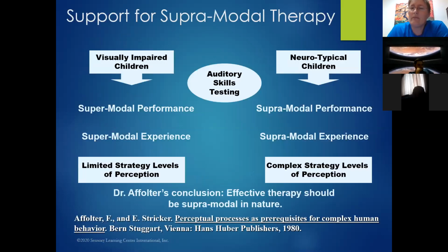Here's another one. Okay, so there's quite a few studies. If you want, just email me. I'll give you the contact information at the end. I'll give you the studies. But what they did was they did these studies on people who had certain senses missing. And they found out that the strategies that these people had after they finished developing, they were more limited strategies.